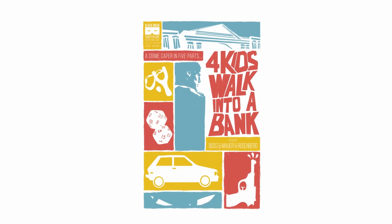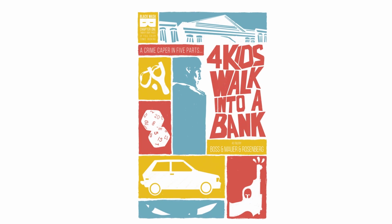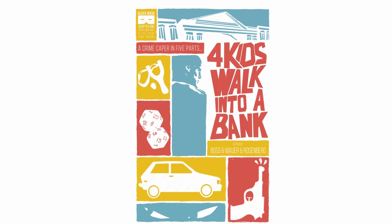and 4 Kids Walk Into a Bank has a lot of personality. What you're getting here is just a really nice use of that intrinsic nature of comic books. Place images side by side to create an effect in your brain. And with 4 Kids Walk Into a Bank, the team are utilizing that to keep dropping jokes page after page after page.